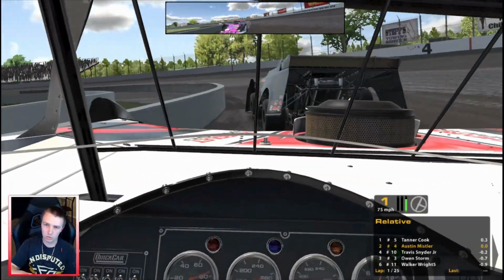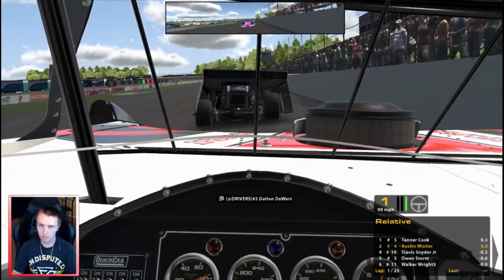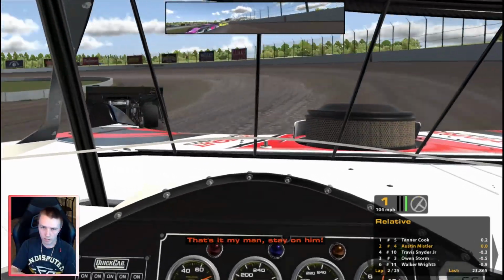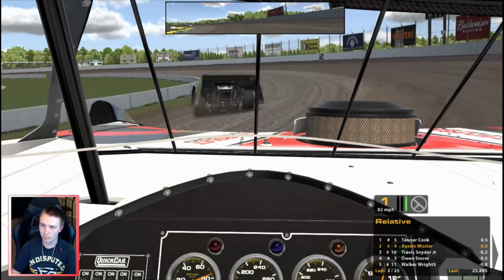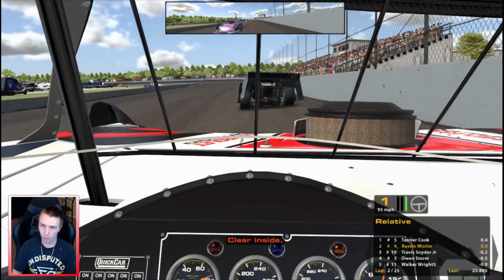Try not to get into his rear end. Got on the brakes a little bit too much there. He might keep running that bottom. I'm going to keep on the top for now, just because the bottom's there if you could hit it right, but I'd rather keep the momentum down the back stretch.